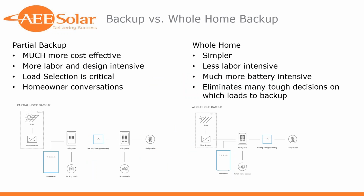Okay, so that was as brief as I can keep AC versus DC coupling. I've got more slides on that later. That's just an overview on how the system goes together and the components. One thing I want to talk about at this point is partial backup versus whole home backup. And we've got a company out there that's really pitching whole home backup at what I would say is partial home backup price points, or giving the impression that it's a partial home backup kind of ballpark. So what are the differences here, besides just how much load you're backing up, which is fairly intuitive?